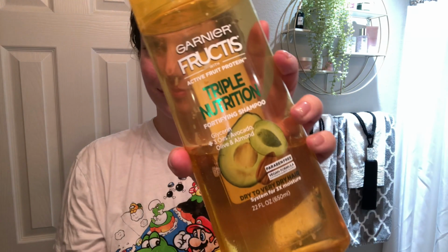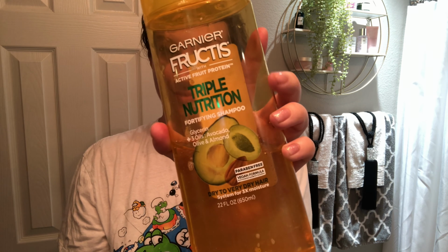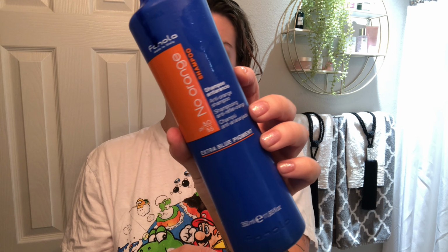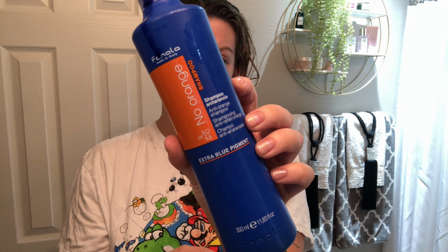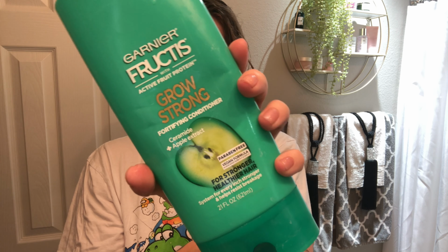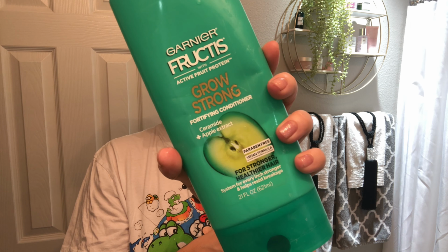So that being said, I am first going to show you guys how I curl my hair from start to finish. Okay guys, so I washed my hair with the Garnier Fructis Triple Nutrition Shampoo. I love this stuff. And then I will go in with my Fanola No Orange Extra Blue Pigment. This is what keeps my hair ash blonde. I highly, highly, highly recommend it. You can get it off Amazon. And then I go in with my Garnier Fructis Grow Strong Conditioner. This stuff smells so good. And I know these are drugstore products, but they work so well with my hair.